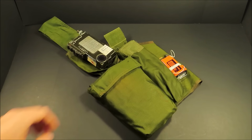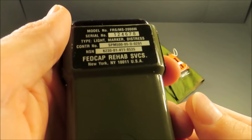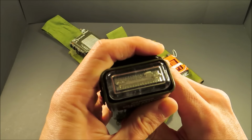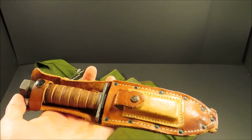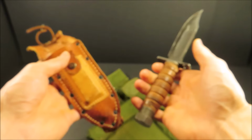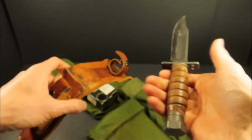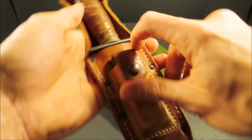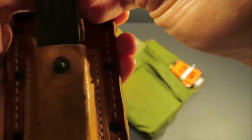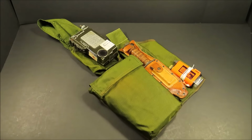This strobe light might not be operational, but I do have this one. Light marker distress. This also came out of that vest. You also get this survival knife. Camillus, New York, January 1967. You could do pretty much anything with this. It's a great survival knife that's still currently produced by Ontario Knife Company. I'm not sure if Camillus still makes it, but you can still buy this thing. You get a nice little sharpening stone too. It's barely used. So there are your secondary components.